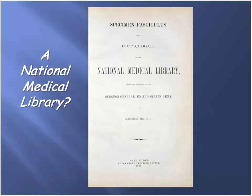And of course, we weren't officially called the National Library of Medicine until 1957. We were the Army Medical Library, the Surgeon General's Library, the Armed Forces Medical Library, excuse me, but already Billings was thinking in terms of the National Medical Collection in 1876. And he got the money, more or less.